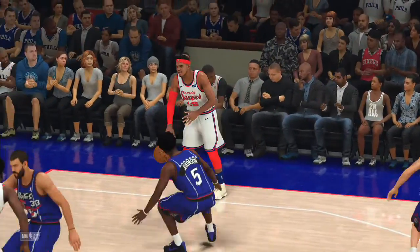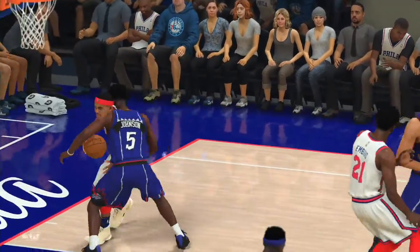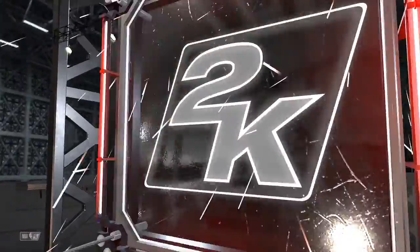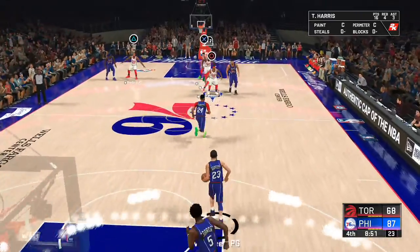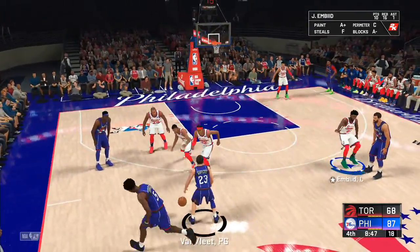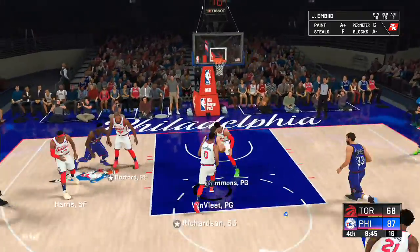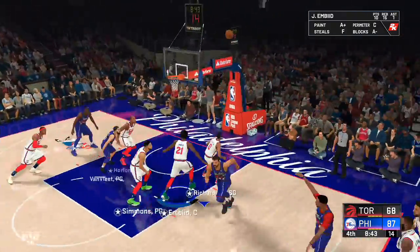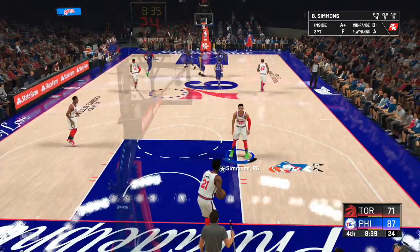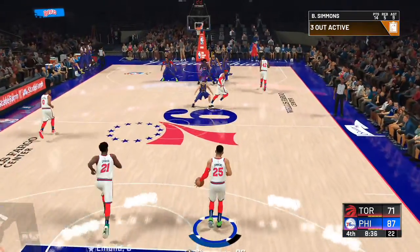Big miscommunication on defense. He recognizes it and quickly takes advantage. And that's typical of this guy. He's always reading the situation, reacting quickly, and capitalizing. Here's Van Vliet. Tobias Harris picking up that last basket. It's Powell on the wing. Good, and Van Vliet gets the assist. Van Vliet's got 6 assists here tonight.